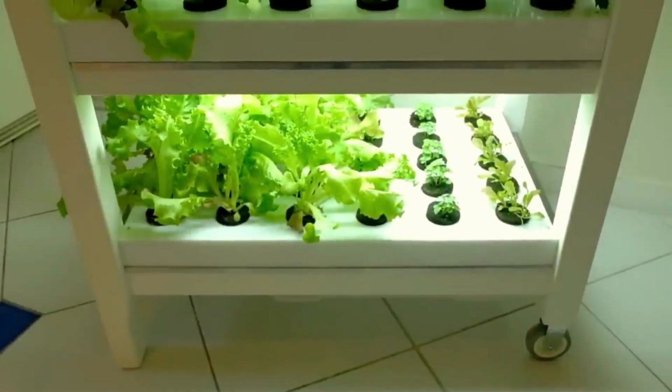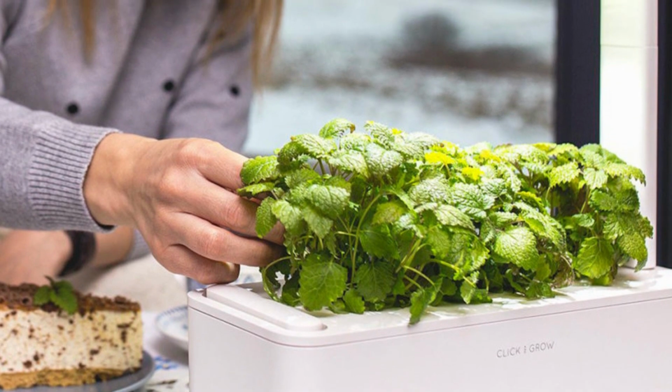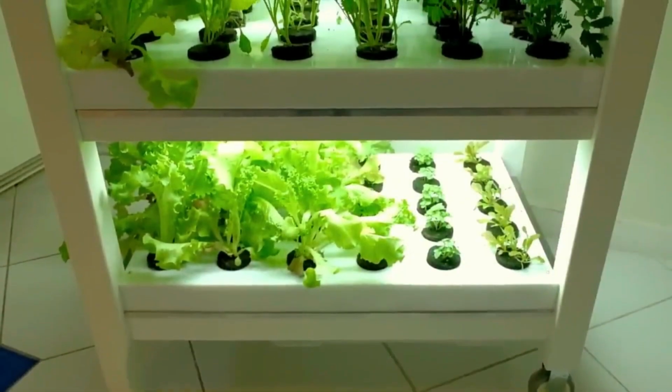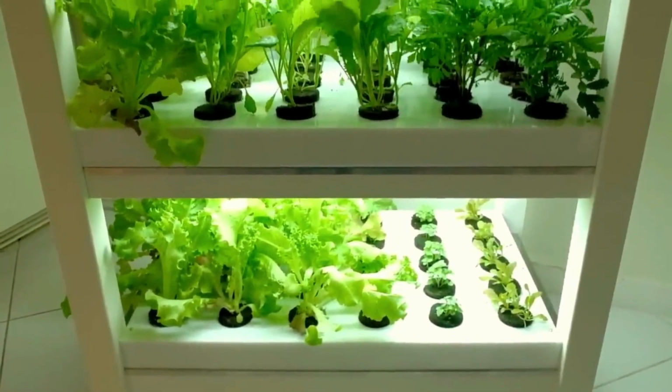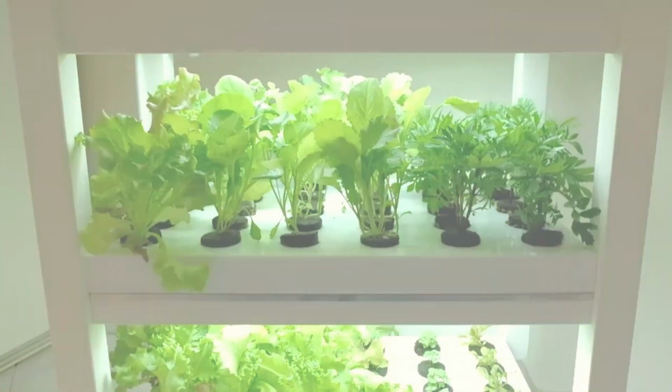The automated features, including a self-watering system, ensure your plants always have the right amount of moisture without any daily hassle from you. And size matters when it comes to fitting gardening into your busy life. The minimalist design of the Click and Grow Smart Garden 3 makes it ideal for small apartments, offices, or any little corner that needs a touch of green.